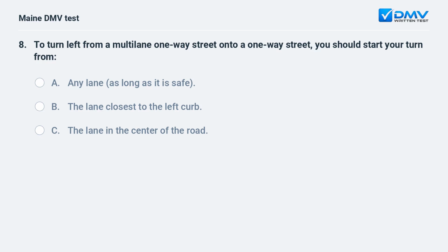To turn left from a multi-lane one-way street onto a one-way street, you should start your turn from: A. Any lane as long as it is safe. B. The lane closest to the left curb. C. The lane in the center of the road.